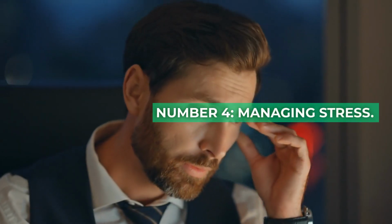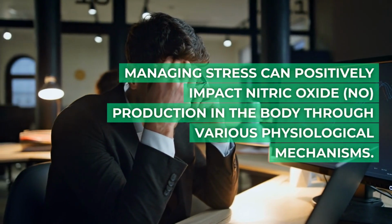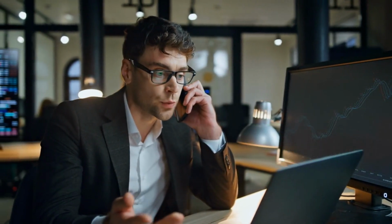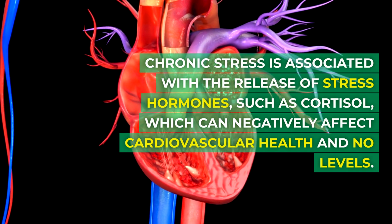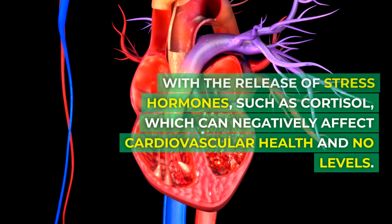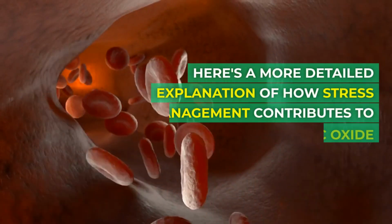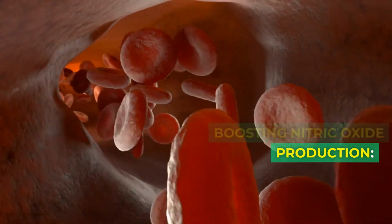Number 4, managing stress. Managing stress can positively impact nitric oxide, NO, production in the body through various physiological mechanisms. Chronic stress is associated with the release of stress hormones, such as cortisol, which can negatively affect cardiovascular health and NO levels. Here's a more detailed explanation of how stress management contributes to boosting nitric oxide production.